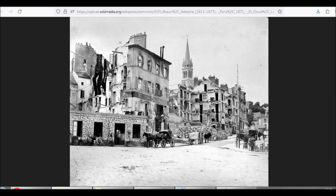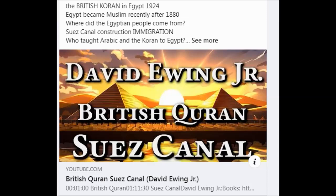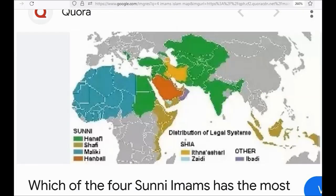It was during the Napoleonic century, three Napoleons, Napoleon the First, Second, Third, etc. So now, when we look through the history of the entire region, it's very strange that we can clearly see this French-controlled territory. Yes, here is a map that shows it more, and it shows the French color. West Africa. That school is the Maliki school. Can you see it? Yes.